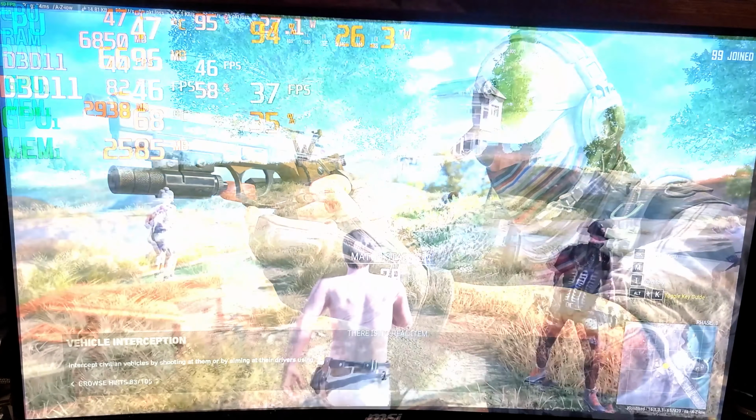Since we know that this will run well, I'm going to try cranking settings all the way up. Alright, and we're on ultra settings now, still in 1440p, and we're pulling an average of 51 FPS while speeding across the map. Considering that this is only a dual-core CPU, PUBG is very well optimized.